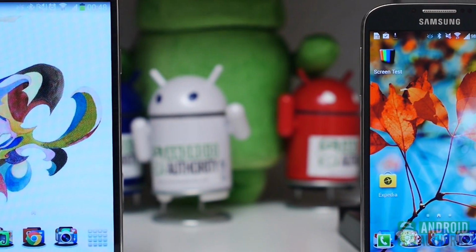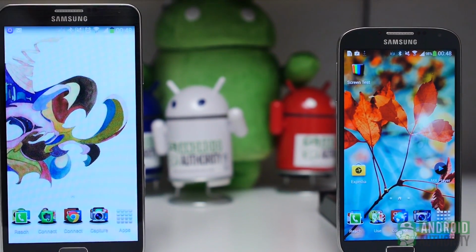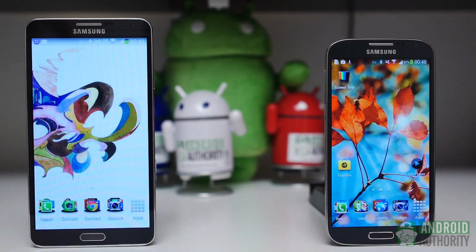And so, there you have it. The point made in the software section is probably the best way to put it. When you put away the S Pen, you get an experience that is incredibly similar to the Galaxy S4. But that's a good thing.